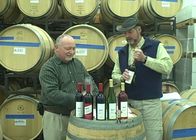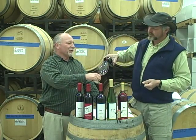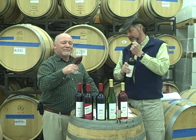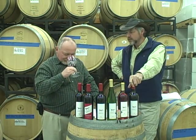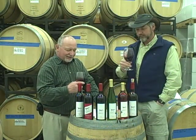You want to waste that port? That barrel port's nice. As you can see, this is also very dark, purpley, very similar to Syrah. And that's a big one, all right.